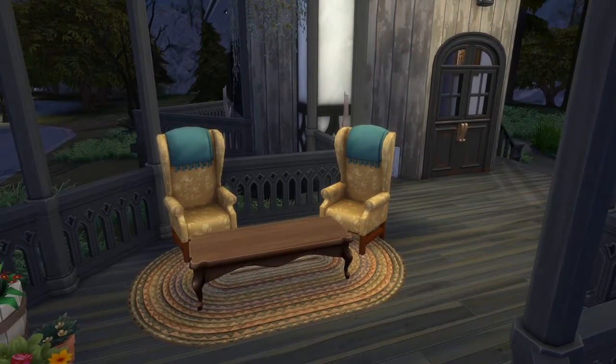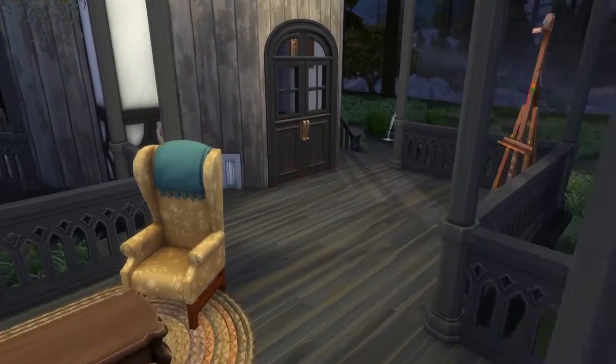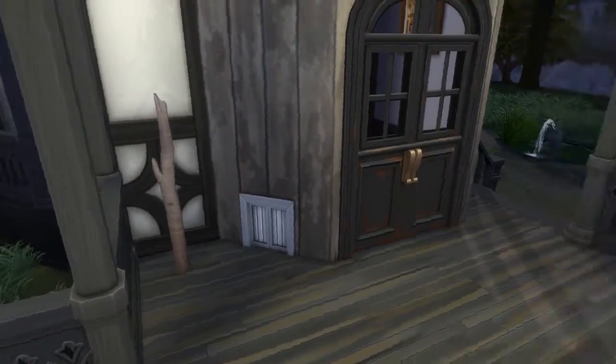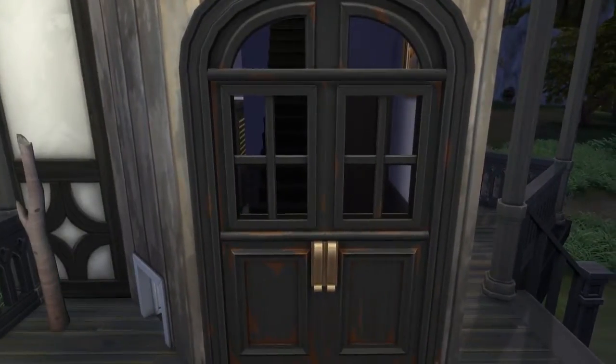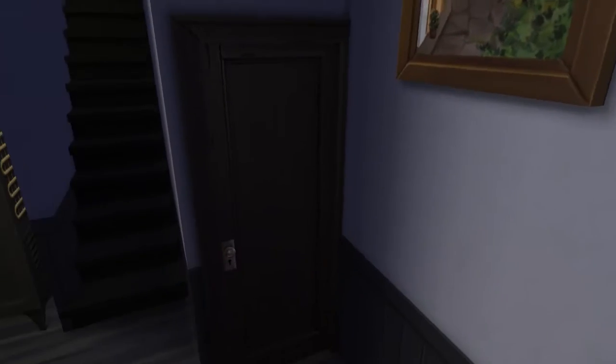And we've got nice little oldie looking chairs. I love these chairs from cats and dogs. We have a little scratching post for the cat. We have his painting easel. You can see the fish there and some more potted plants and things. And then you walk in. This is the view you get as you first walk in the door. There's a nice painting here.